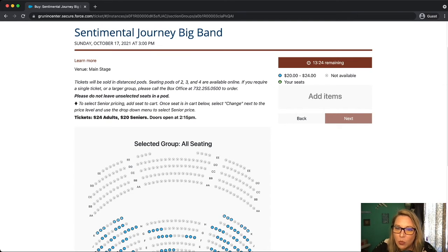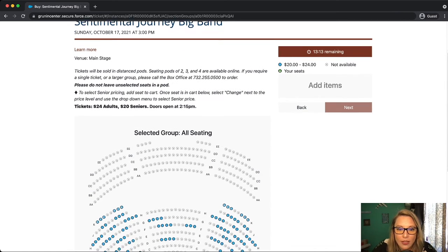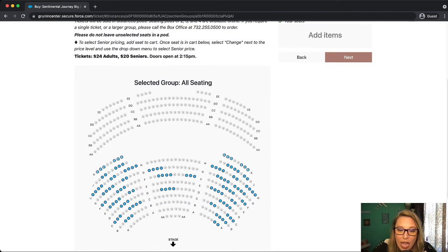But notice how this one, the blue dot, says $20 to $24. That's because we have $24 tickets for adults and $20 tickets for seniors. So let's scroll down to the map. And as I mentioned, I want to buy 4 tickets because I want to bring my parents to this show. So knowing my dad likes to be close to the aisle, I'm going to go ahead and look at these orchestra center section. And there's 4 seats right here on the aisle in row G.